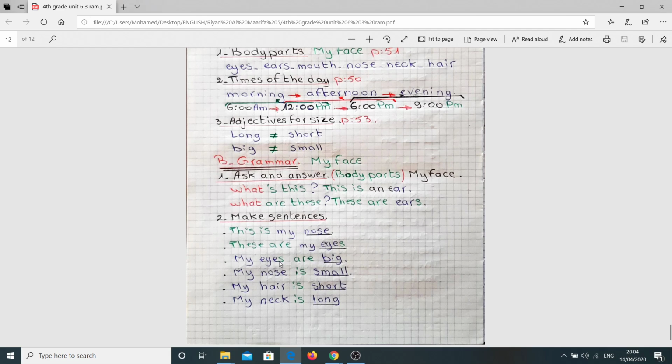My eyes are big. Plural. My nose is small. My nose, singular, because we have only one nose. Nobody has more than one nose. My hair is short. My neck is long.